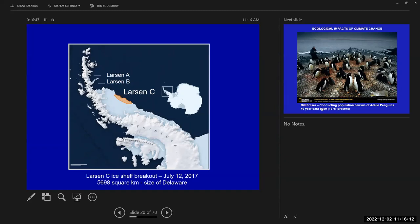So these features are large, but they are of less concern to us in terms of global impact, because the ice in ice shelves is floating in the ocean. It doesn't have any effect as it melts on sea level rise. It's the same physics as your glass of ice water. When the ice in your glass melts, the water doesn't come over the top of the glass onto your desk. It stays at the same level. So it's the same idea.